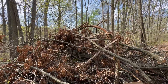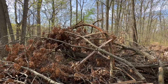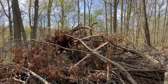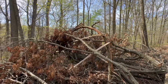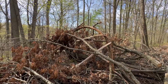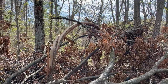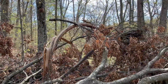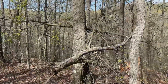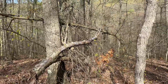I've seen that a number of times. And there's some sod because I'm on a trail, but it's pretty cool. It's all peeled and stuff on this side. How is that hung up there? There's a bent tree that's holding it up.